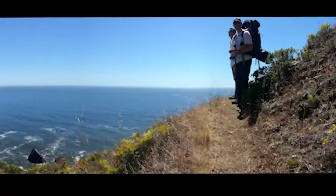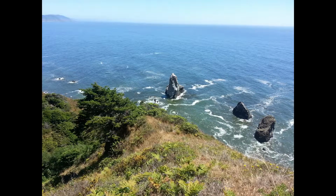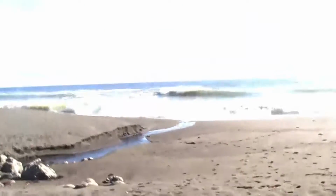Knowing that the beach was on the other side of that hill pushed us across the hill and into Little Jackass Creek. Guys, we made it! Man, look at the size of those waves!